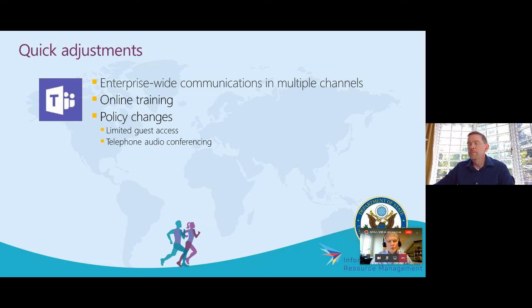So those were two rapid policy changes we made over the space of just a week or so that have really enhanced our ability, or people's ability, to use Teams very effectively.